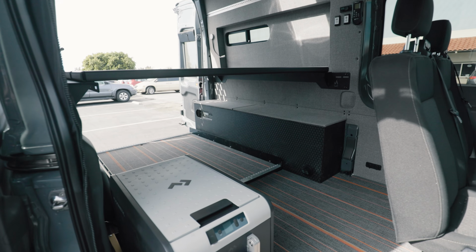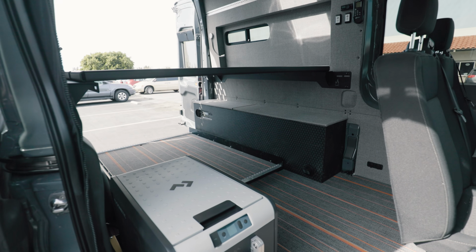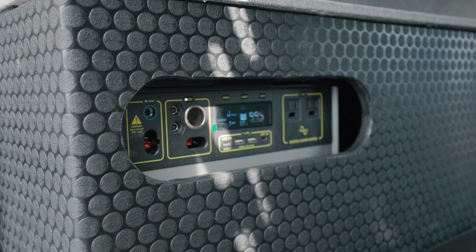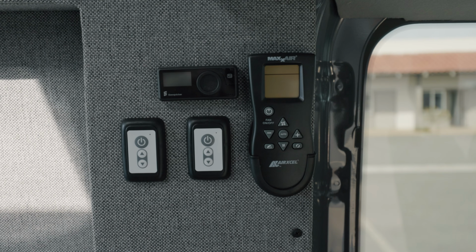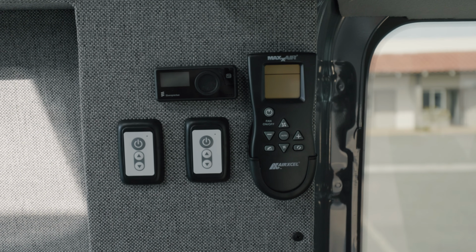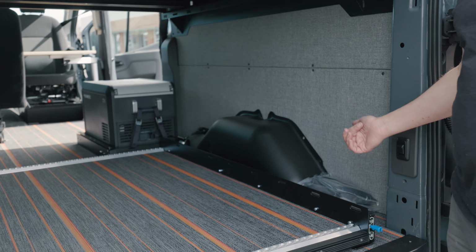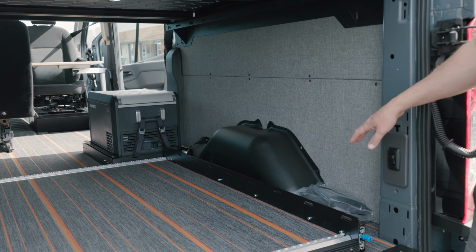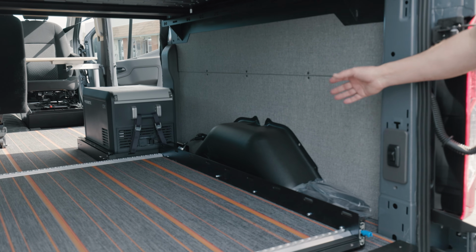So in this van, we decided to just build one fender box. The driver's side houses the Goal Zero 3000X. It also houses the Espar gas heater in here that provides cabin heating. On the other side, we just stuck with the stock plastic fender cover. It allows for a little more room in here. It doesn't take up quite as much space, so it gives them a little bit more flexibility.